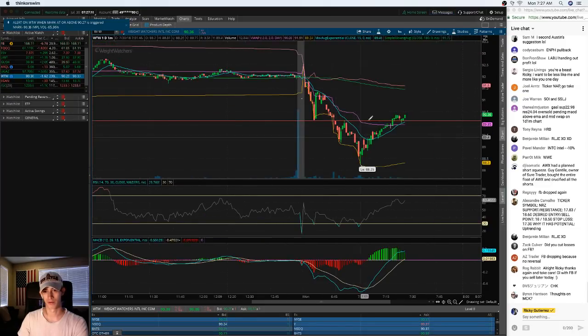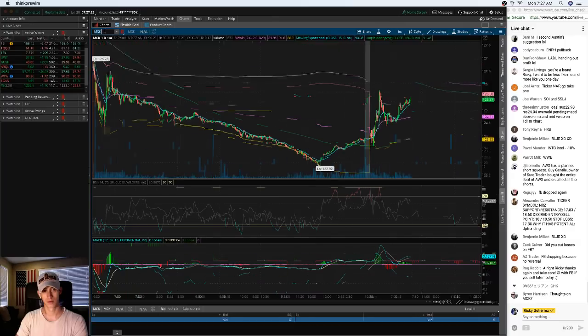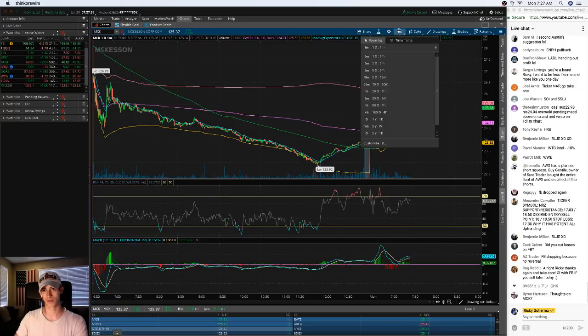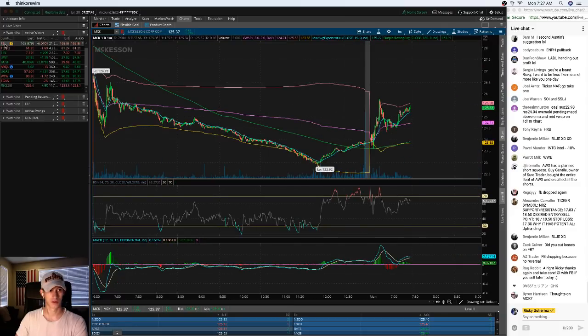So WTW, there we go. Bounce back above, off of the EMA. Looking at making highs. Okay, MCK looks like it's actively trading up intraday. Looks like it's hitting that top VWAP, so it's a little bit overextended on that day. Strong downward pattern. I would stay away from it because of that itself.